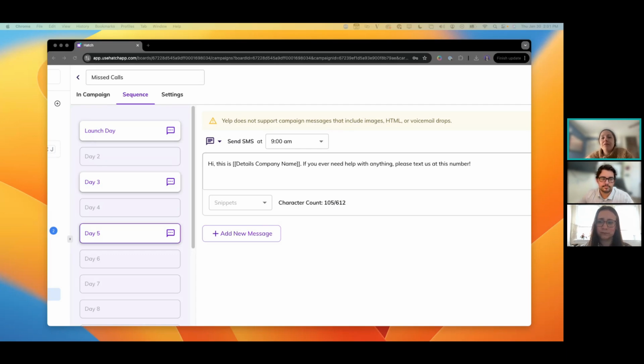So now you'll be able to add a step in your campaigns that'll bring up a notification for that rep to make a phone call. And then they can make the phone call right in Hatch. Once that call is done, they can disposition it. Depending on the outcome of that call, the contact will either stay in the campaign, if they didn't pick up the call, or it'll take them out of the campaign if they did pick up the call. That is our human voice portion.